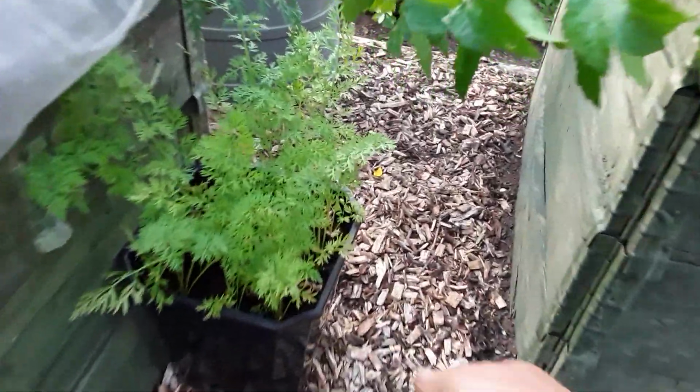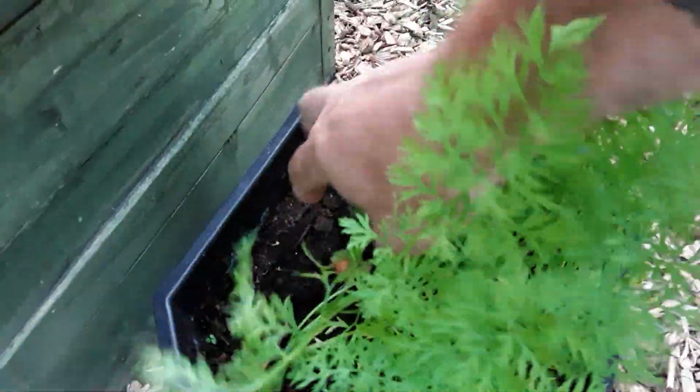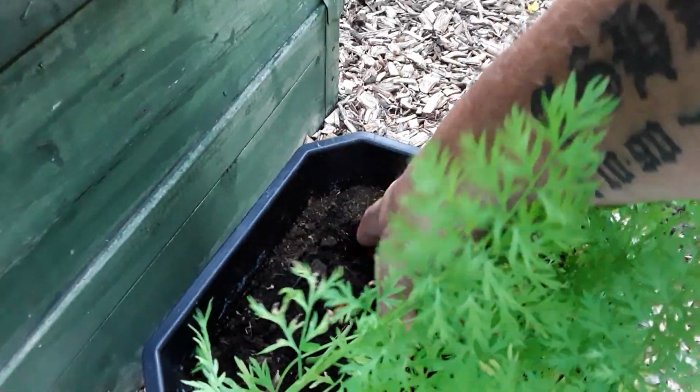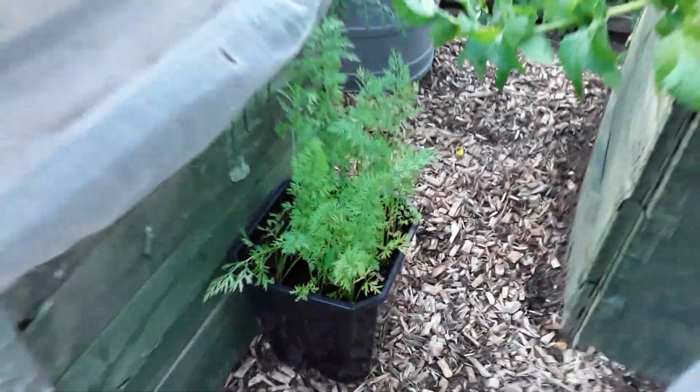These are the transplant carrots from the carrot bed, and I think it won't be long before I do a reveal on those, and I can even feel now there's one or two extra legs on those.